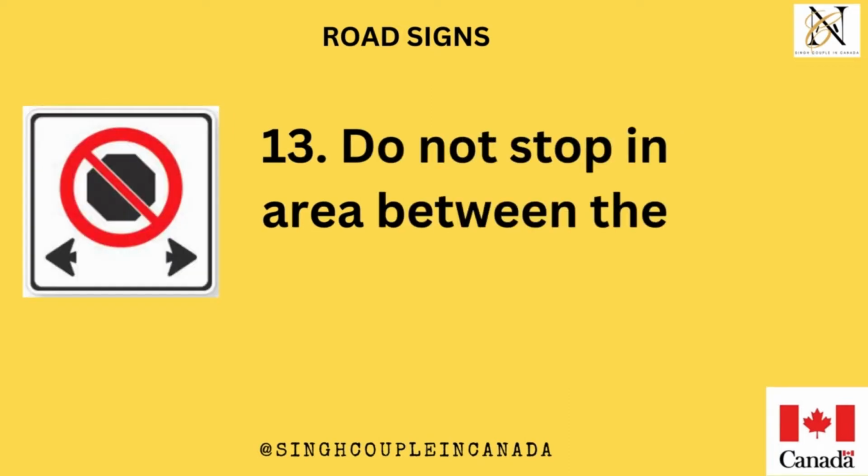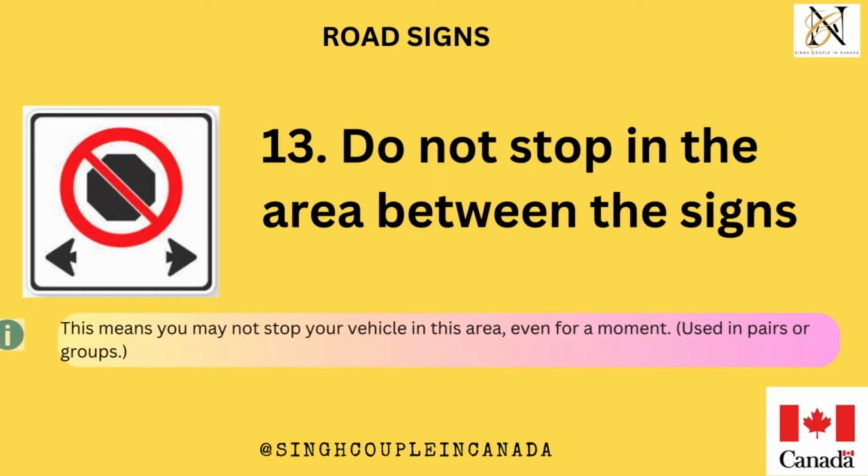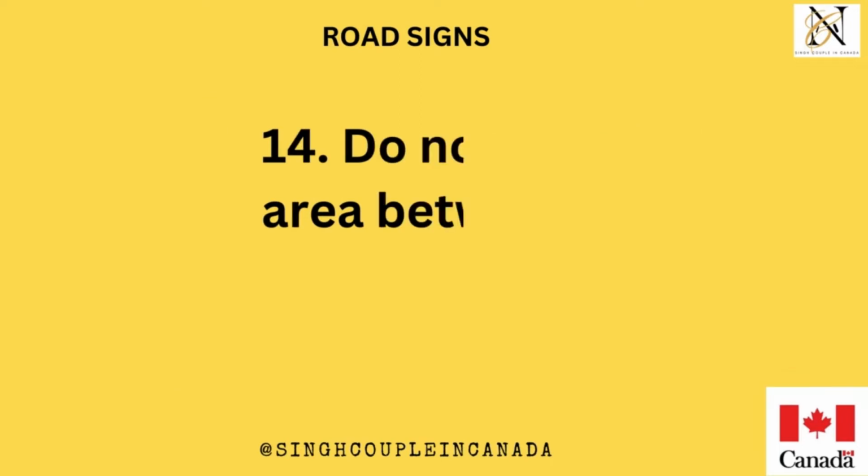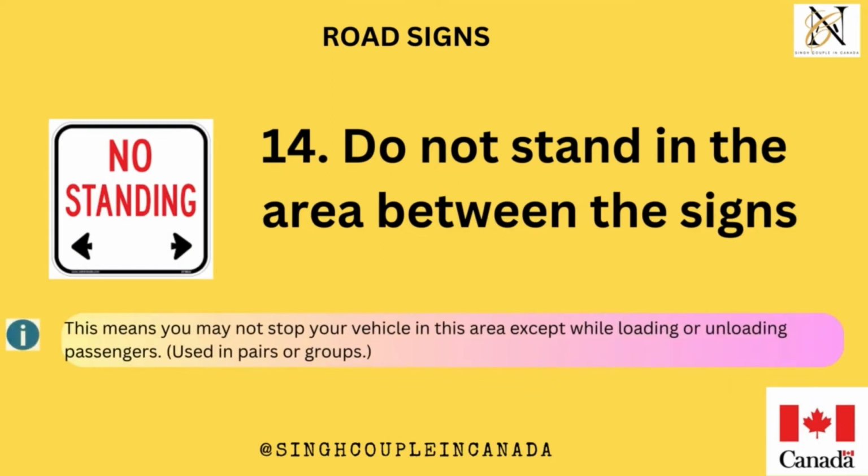Do not stop in the area between the signs. This means you may not stop your vehicle in this area, even for a moment. Used in pairs or groups. Do not stand in the area between the signs. This means you may not stop your vehicle in this area except while loading or unloading passengers. Used in pairs or groups.